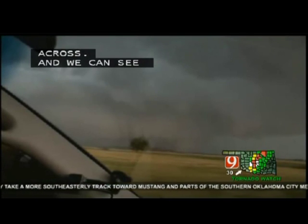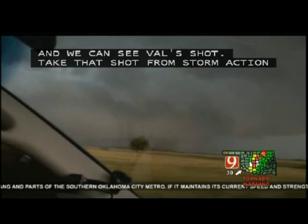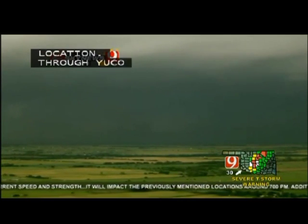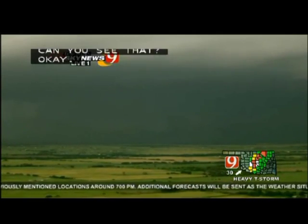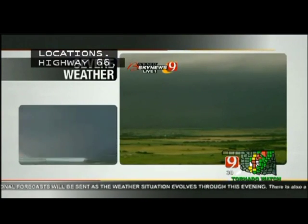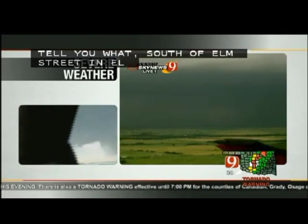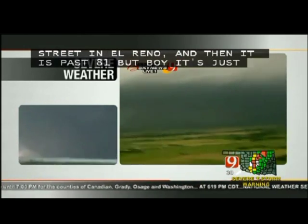Guys, I'm going to keep talking about this location. You can see it on Sky, through Yukon. Okay, location. Highway 66. I would say south of Elm Street, this is in El Reno, south of Elm Street, and then it is past 81. But boy, it's just about a mile and a half east. That looks like it is on South Radio Road, right on Jensen Road.